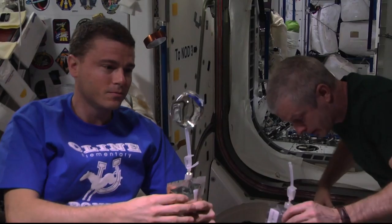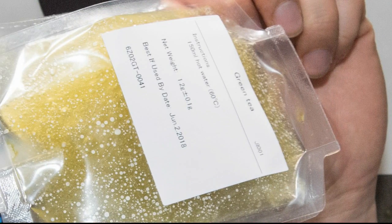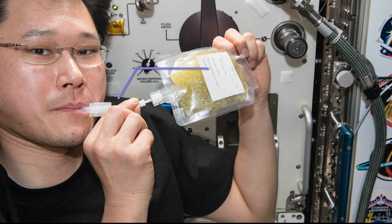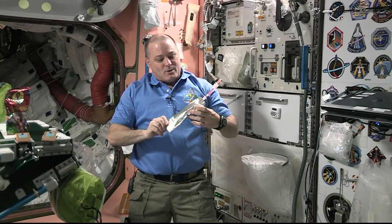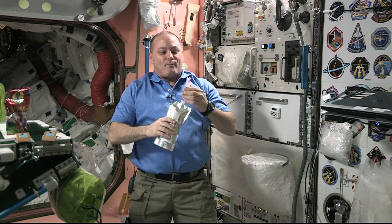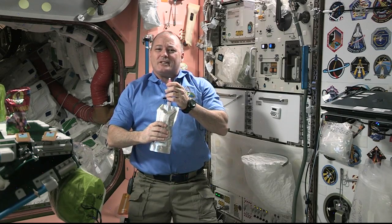And how do we stay hydrated in microgravity? With these special pouches. They're filled with water, and we use a straw that has a one-way valve that prevents water from floating out of the pouch while we're not drinking from it. Here's a liquid drink. This is a tropical punch for today. I love drinking fluids on station.